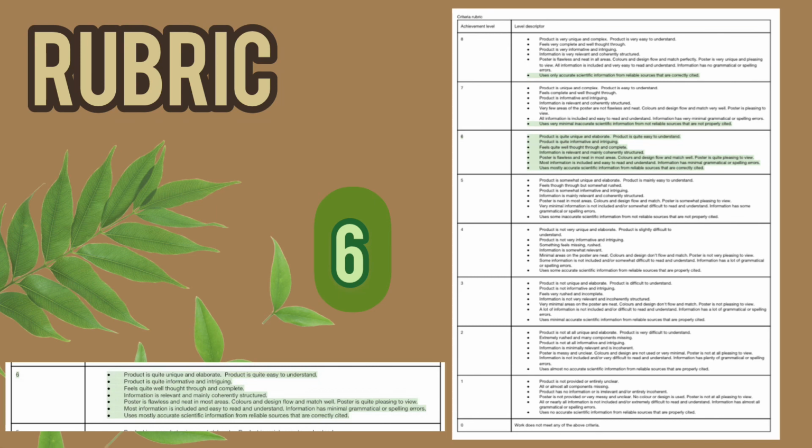Using my rubric, I would grade myself a 6 because I believe that the quality of my project aligns most with the level 6 criteria.